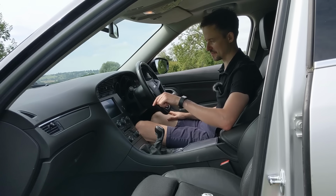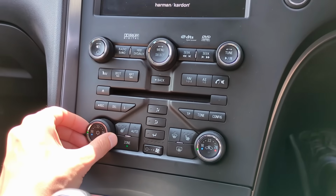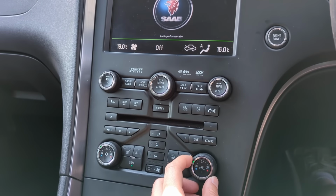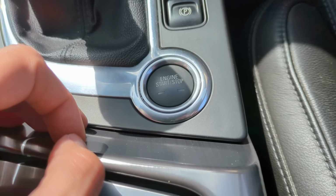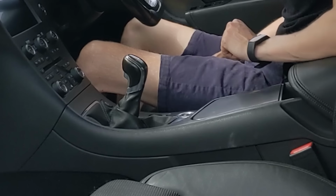This car, as I say, is the high spec one, and I've got DAB radio and sat-nav, I've got dual zone climate control with air conditioning, I've got heated seats, memory seats, leather seats, I've got automatic wipers and keyless entry with an engine start-stop button as well. The Vector SE would have the key down here in the centre console, just like all traditional SAABs did.